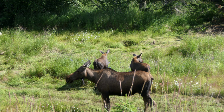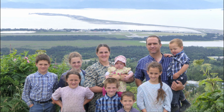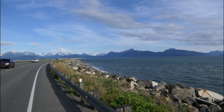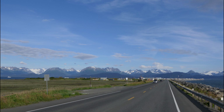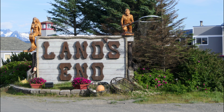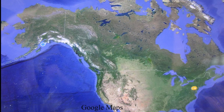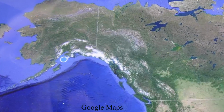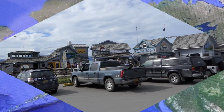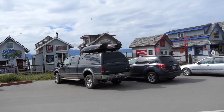Then we continue south to Homer and the Homer Spit. We took this picture along Skyline Drive. Homer is at the end of the road. Here we had to turn around and we officially start heading back home again. These are businesses located along the Homer Spit.